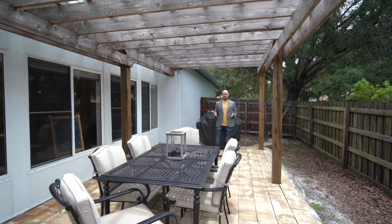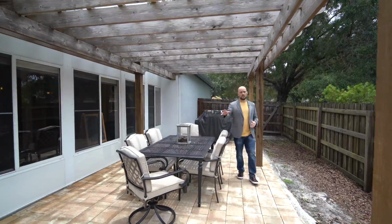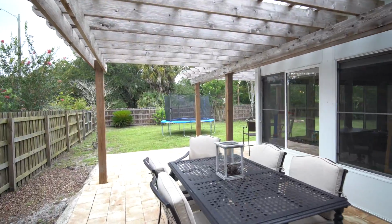If you enjoy entertaining outside or just hanging out in the backyard, you're gonna love this pavered deck and the pergola. Wraps all the way around this back patio and overlooks your large backyard. Plus you get a fire pit and it's completely fenced in.